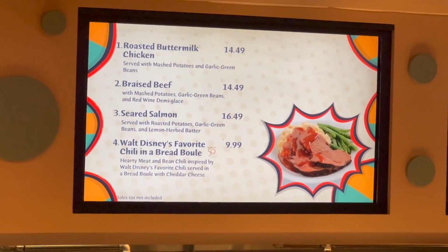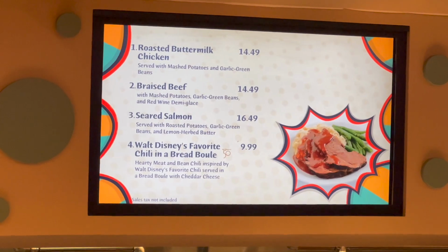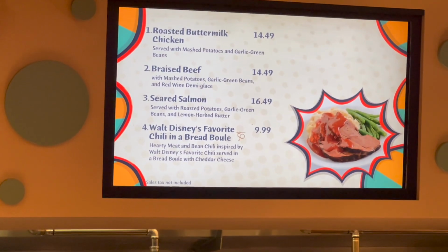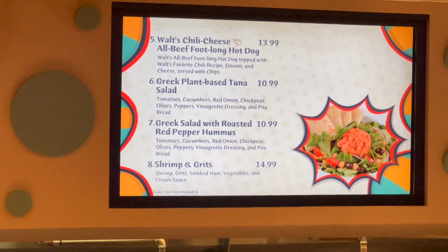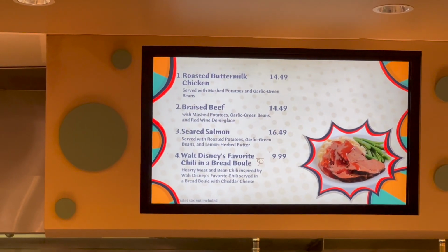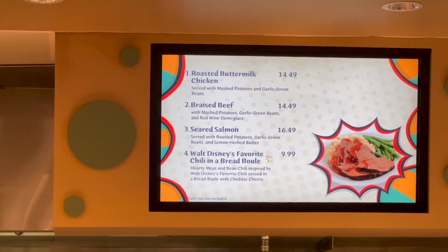Eight things: roasted buttermilk chicken served with mashed potatoes and green beans, braised beef with mashed potato and green beans with a red wine demi glaze, seared salmon. I'm gonna have to get back to that. So the seared salmon comes with roast potatoes, green beans, and lemon herb butter.